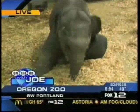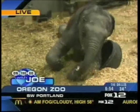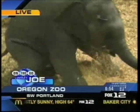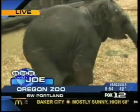Okay, so how big does a 2-month-old elephant get? First of all, he was about 280 or something like that when he was born? 286 at birth. Right now, he's 494 pounds. 494 pounds, but who's counting here?